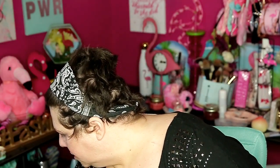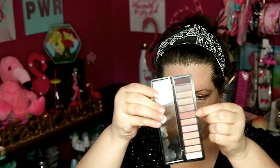So now what I'm going to do is take, I really don't have much choice. This is an eyebrow brush, but it's already clean, so I'm going to take the darker of the pinks and line my bottom lash, which of course you really can't tell. Just want to try to add some dimension to the lower lash.